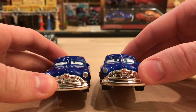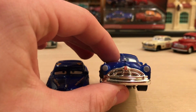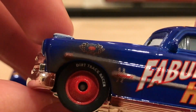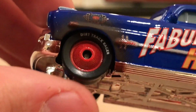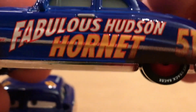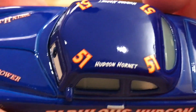Still pretty much the same with the chrome fronts there. The headlights aren't chrome though, they used to be, which makes sense. You know, headlights are not going to be chrome. Twin H power, standing for horsepower. You got the old Piston Cup logo there with the double checkered flags. Dirt track racer on the red wheeled rims there. Fabulous Hudson Hornet 51.